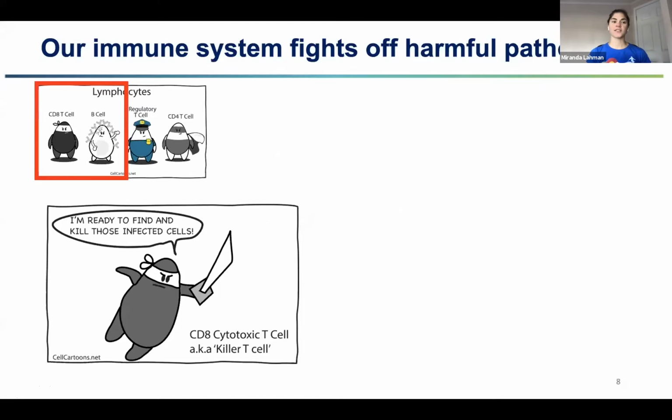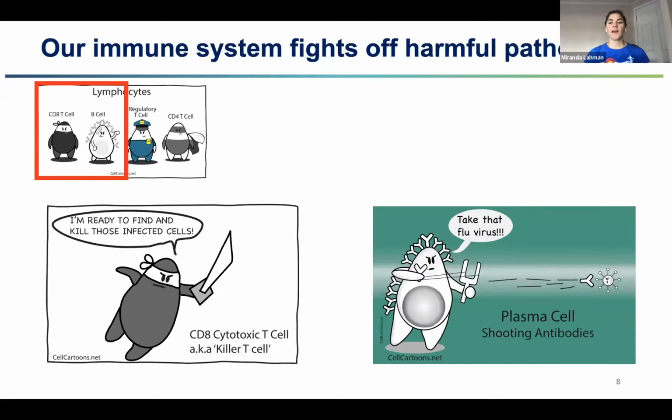As I said, you've got your cytotoxic T cells, which are killer T cells. And I think this comic really captures the essence of a CD8 T cell. He's ready to find and kill those infected cells. Oftentimes that's referring to something like a viral infection, but it can also refer to something that's not per se infected, but just something that's not right. So maybe a cancer cell. And then you have B cells that can make and shoot antibodies to tag something like a virus or bacteria, which indicates that that molecule is bad and tags it for degradation.